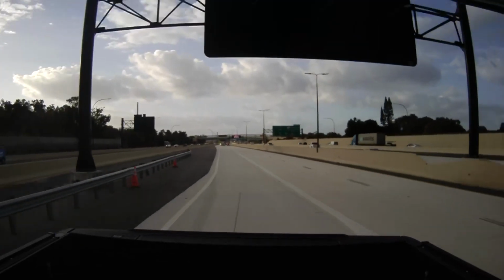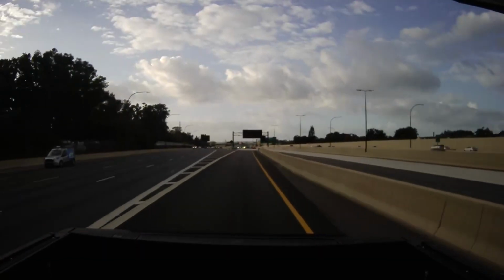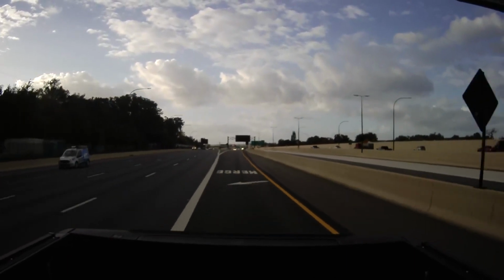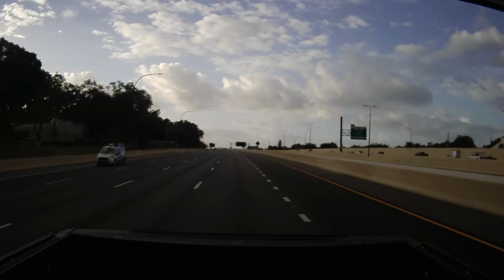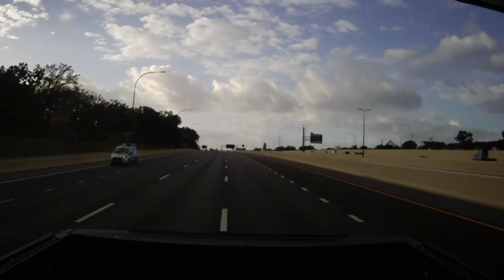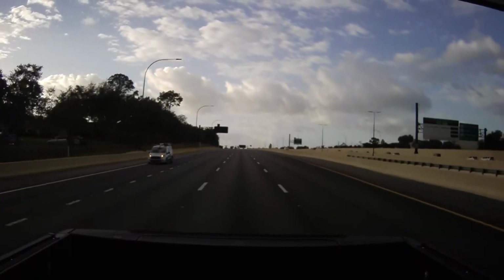Traffic behind is looking good. Check the side one more time. Nobody's in that immediate lane. Nobody's directly behind me. I'm going to move in. Okay? You have to maintain a lane before you continue all the way over. Turning signal again. I'm over. I'm looking in the back. Right lane's clear. I'm over.